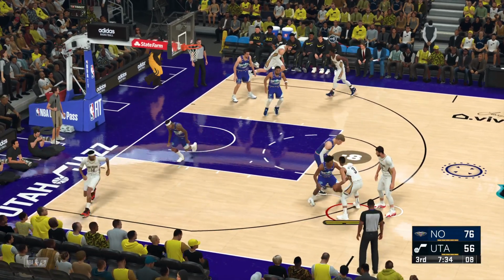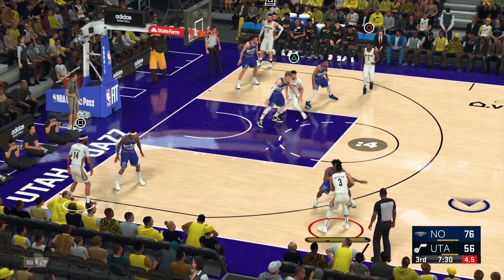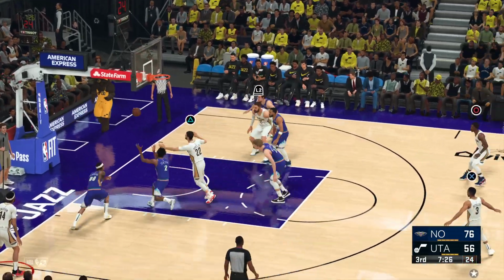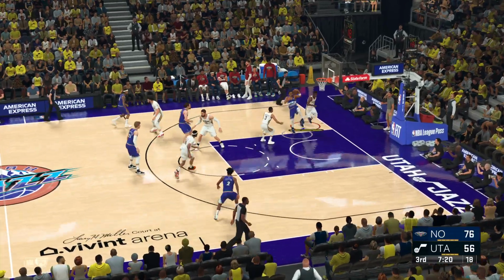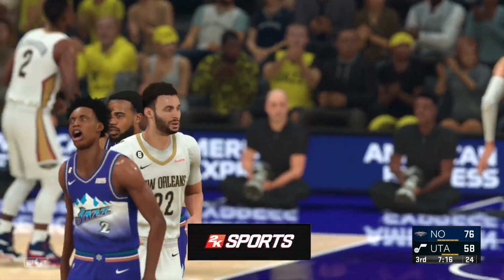Nance, the pass to McCollum. Clock at 6. Pass to Ingram. The 3. And again, no good by New Orleans. He didn't make them pay for that weak defense, but they just can't rely on him to miss those kinds of shots. And the basket by Horton Tucker.